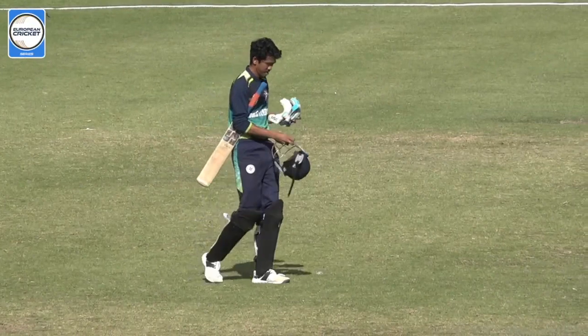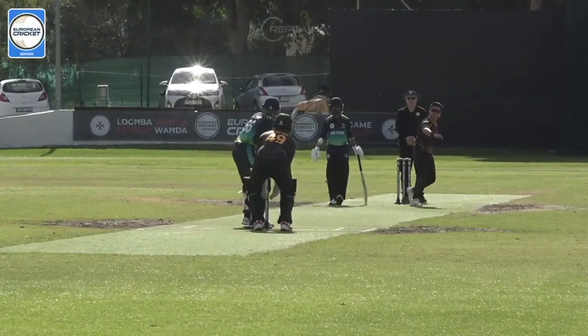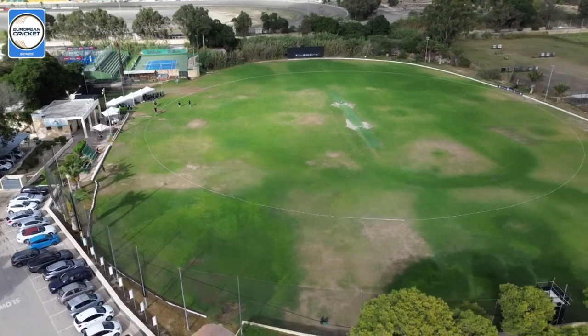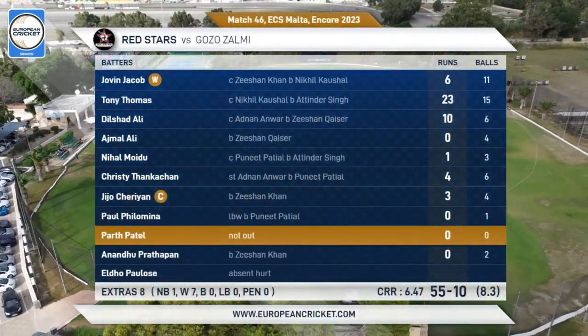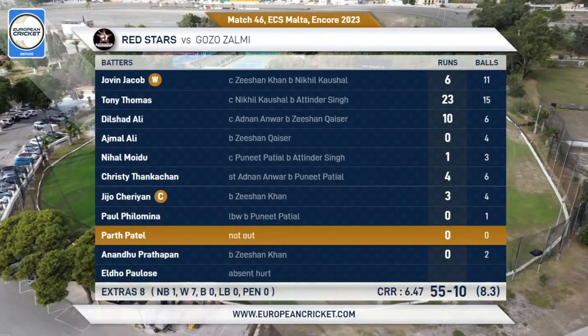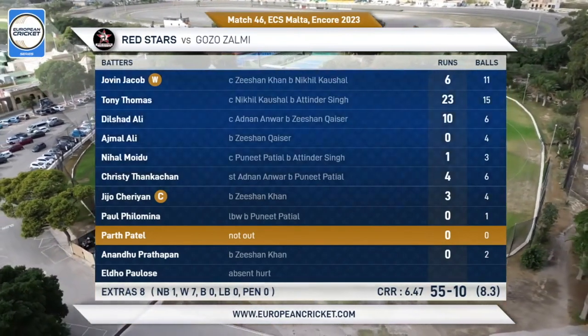And it looks like the 11th batter is simply not fit to play. So Paul Lowe's is not going to come out. So that's going to be the end of the innings in double digits. That was by Tony Thomas and Dilshad Ali. The rest of the team struggled mightily. All of their scores in single digits. Yeah, they just never got going. And 55, unfortunately, with Pelosi absent hurt, is just not enough in the end.